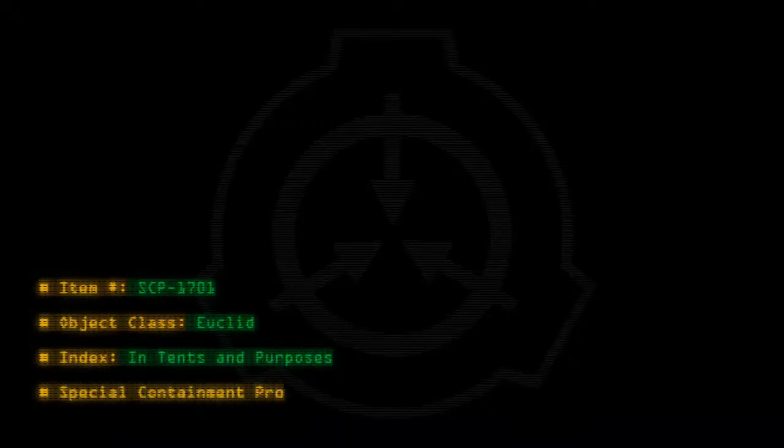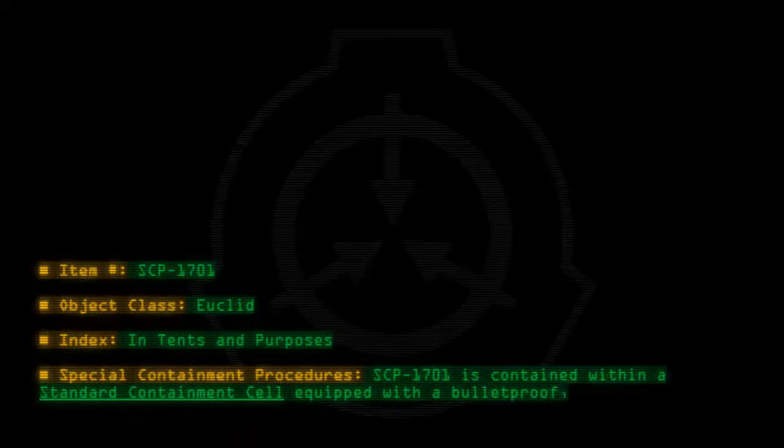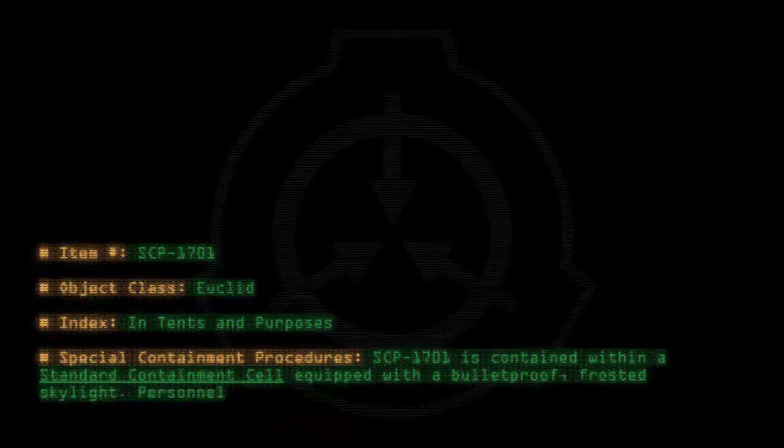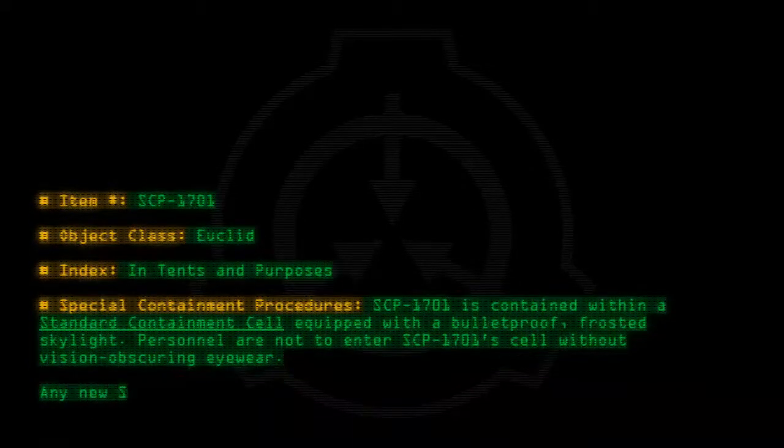Special Containment Procedures. SCP-1701 is contained within a standard containment cell equipped with a bulletproof frosted skylight. Personnel are not to enter SCP-1701's cell without vision-obscuring eyewear. Any new SCP-1701 instances are to be incinerated.